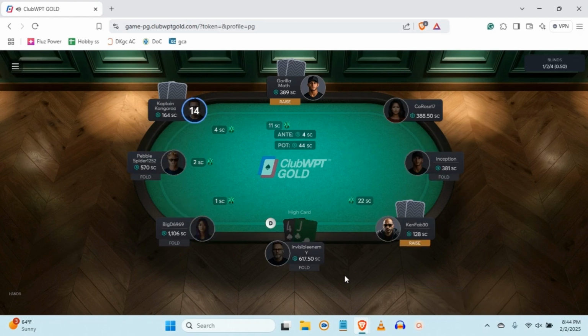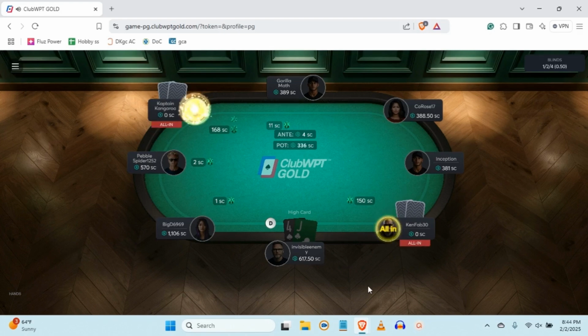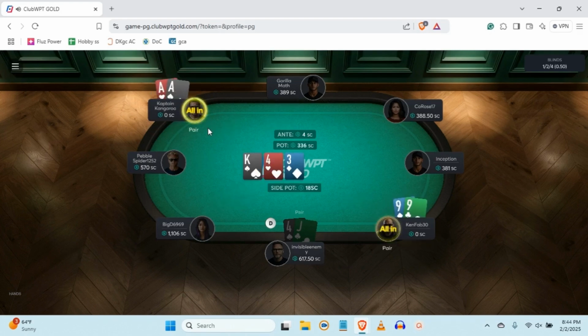But this is the idea that when you make this continuation bet, you raise pre-flop, you bet the flop. And when you get a high card on the turn like that, a lot of the times when you don't really have much, it's a good opportunity to bet again. So now we have this ding dong betting: 11, 22, 44. Really small bets.